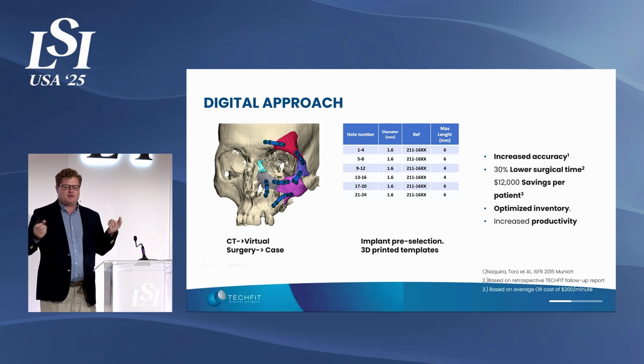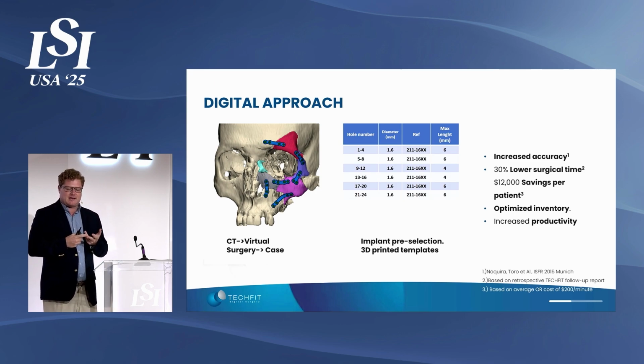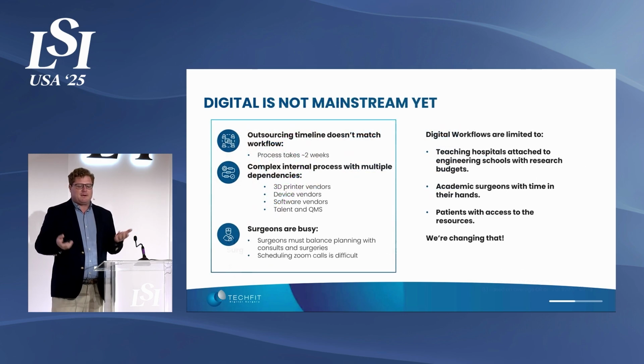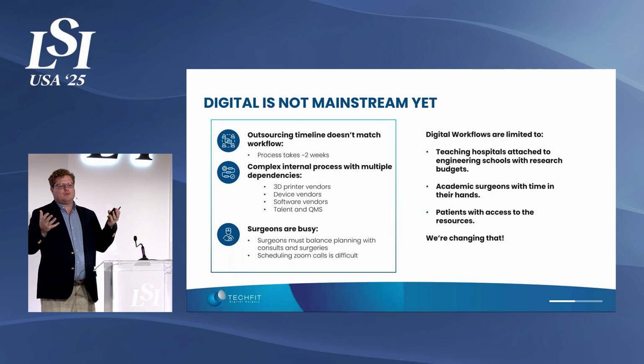So this has been proven to increase accuracy, reduce surgical time, which means significant savings per patient. It optimizes inventory and obviously increases productivity of the practice. But there's a problem. This digital hasn't become mainstream yet. Basically, there's 2 ways to do it.